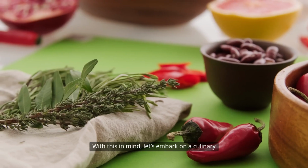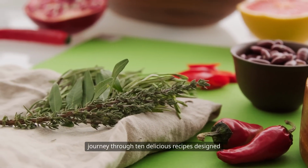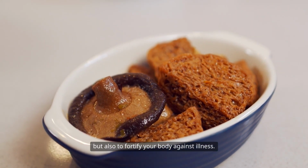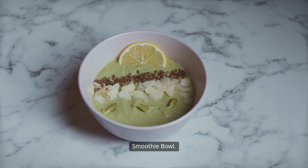With this in mind, let's embark on a culinary journey through 10 delicious recipes designed not only to tantalize your taste buds, but also to fortify your body against illness. We begin our day with a supercharged smoothie bowl.